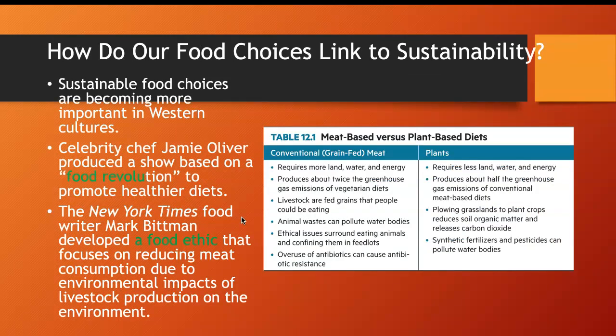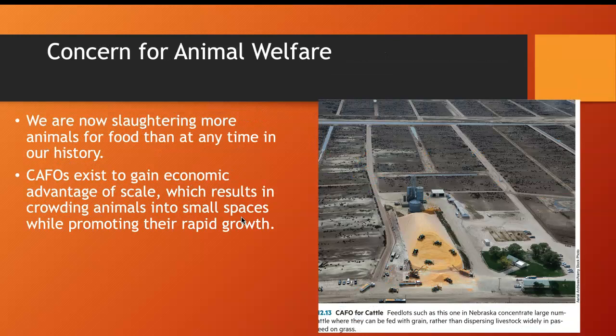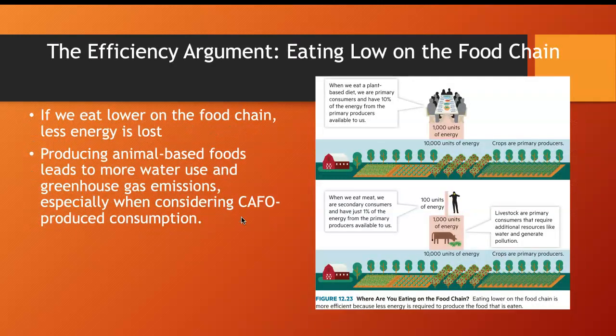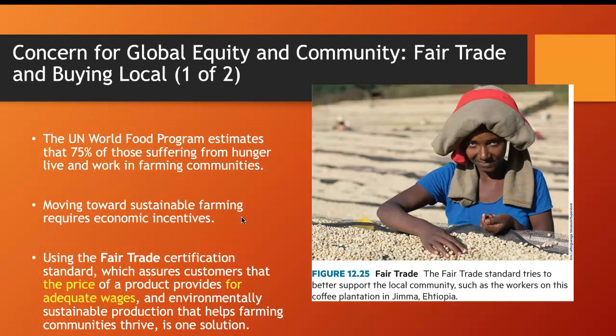So how can we link our food choices to sustainability? Cut down the meat consumption. Okay, that saves energy. We can have enough meat in the main meal of the day, and at other meals you don't have to eat meat, like every meal. And people argue that this saves energy and is more friendly to the environment. And we are also concerned about animal welfare, and people argue about animal ethics.